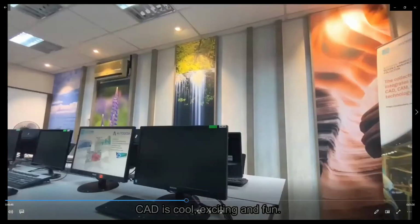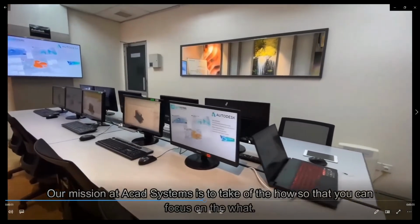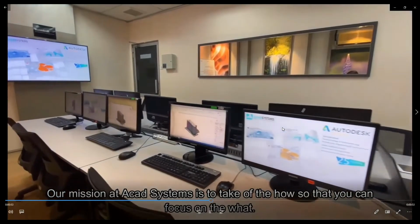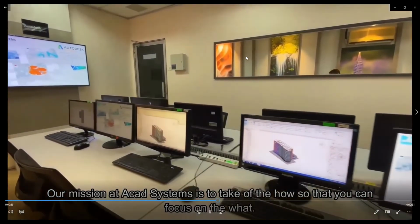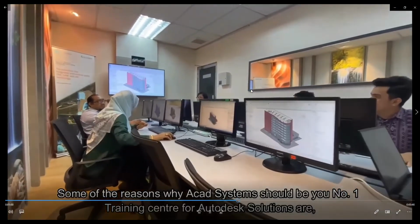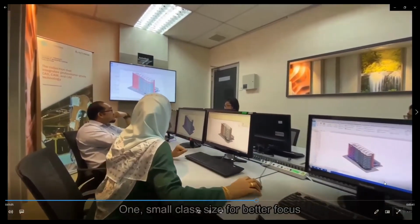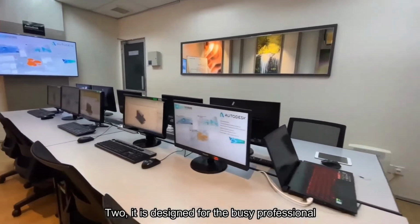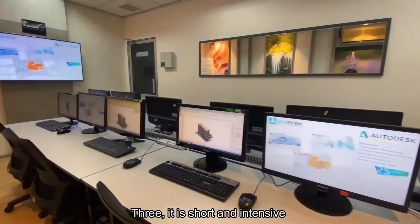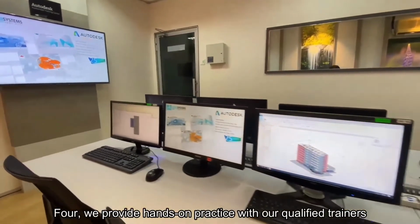CAD is cool, exciting, and fun. Our mission at acadsystems is to take care of the how so that you can focus on the what. Some of the reasons why acadsystems should be your number one training center for Autodesk solutions are: 1. Small class size for better focus. 2. It is designed for the busy professional. 3. It is short and intensive. 4. We provide hands-on practice with our qualified trainers.